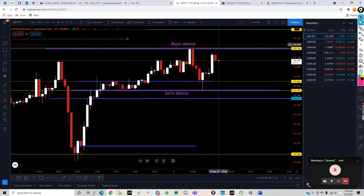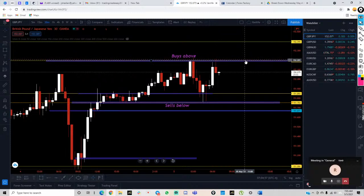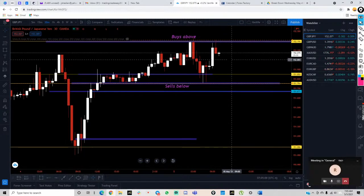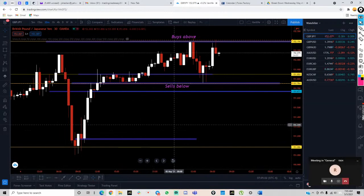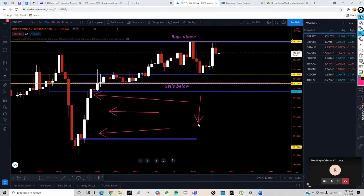Your thoughts on GJ? We need price to break above for buys. Definitely need price above 152 hundred for buys. Sells, if we break and close below 151.750, can anticipate NY volume to break this minor support, and we can get further continuation to mirror these clean candle movements here back down. So those are the two cards on the table right now.